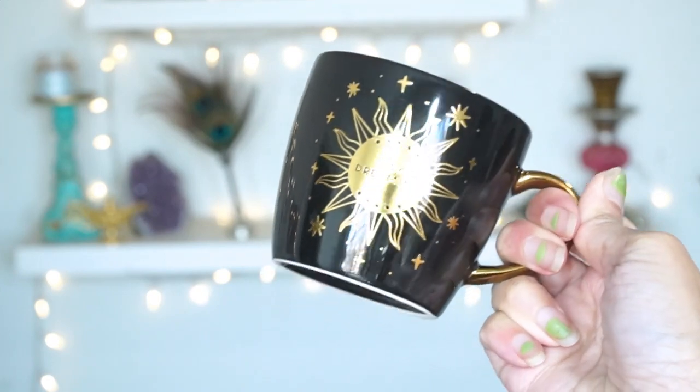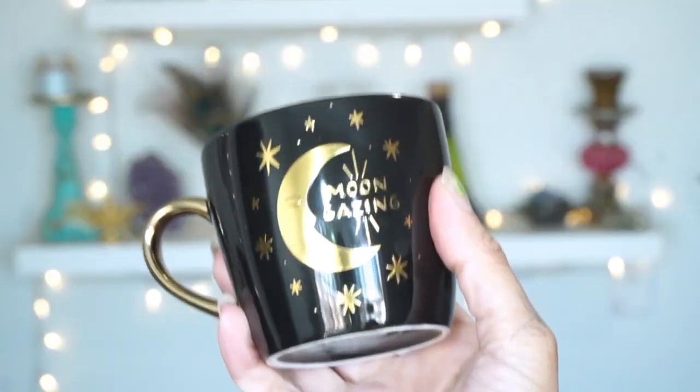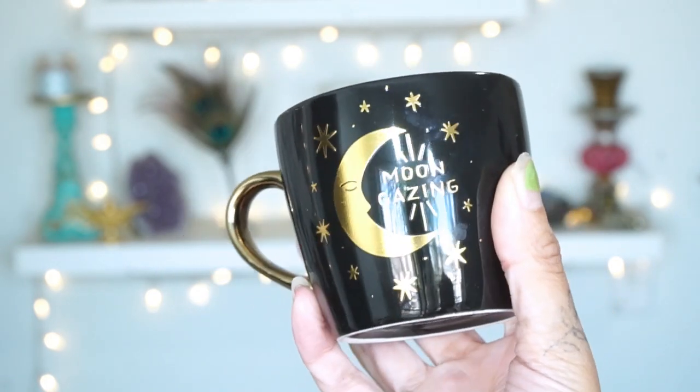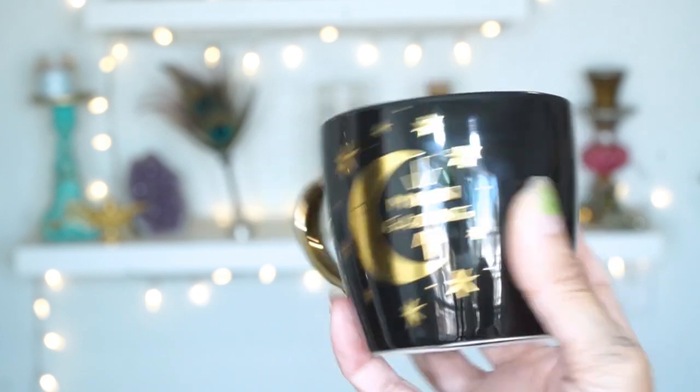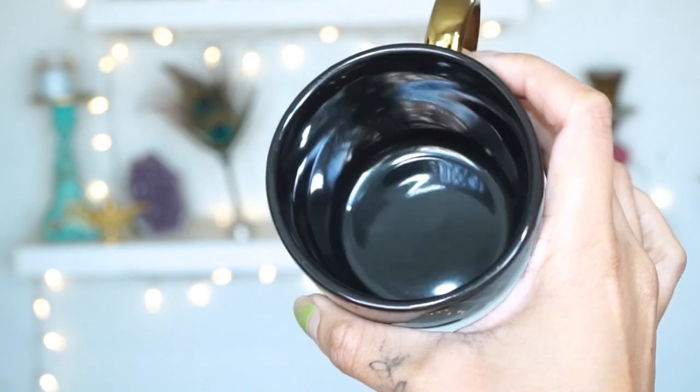I've been wanting to redo my cup collection because I have cups that are so old and I just want to renew it with stuff like this. How cute. Do you guys see this? So on this side, it's daydreaming. And then on this side, it says moon gazing. So you could use it for nighttime tea or morning coffee. And I think it's the perfect size. I love it, you guys.